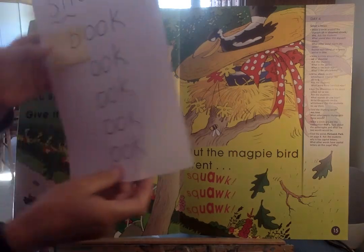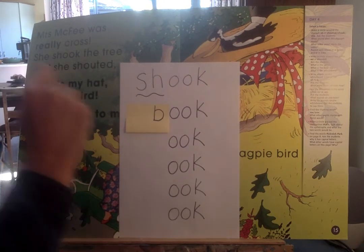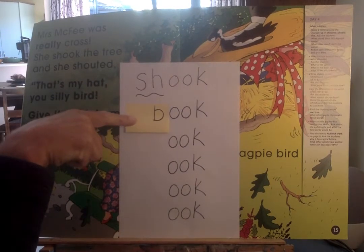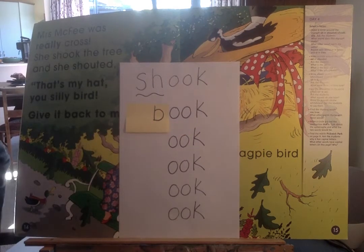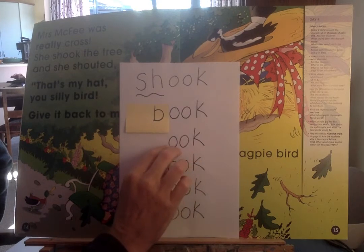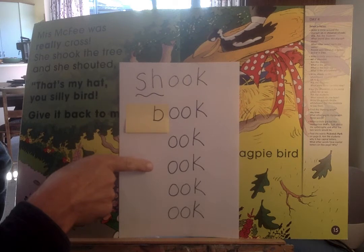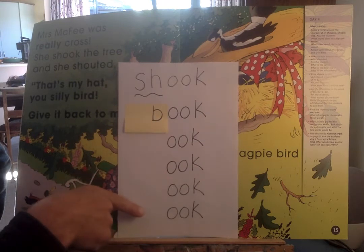So focusing on that sound again, we're now going to actually change it. So here we have the sound sh, which sounds the word out shook. But if we take that sound away and replace it with, say, another letter or another sound, then we can have book. Can you think of any other letters or sounds that can go in front of book? How about look? Now it's your turn.